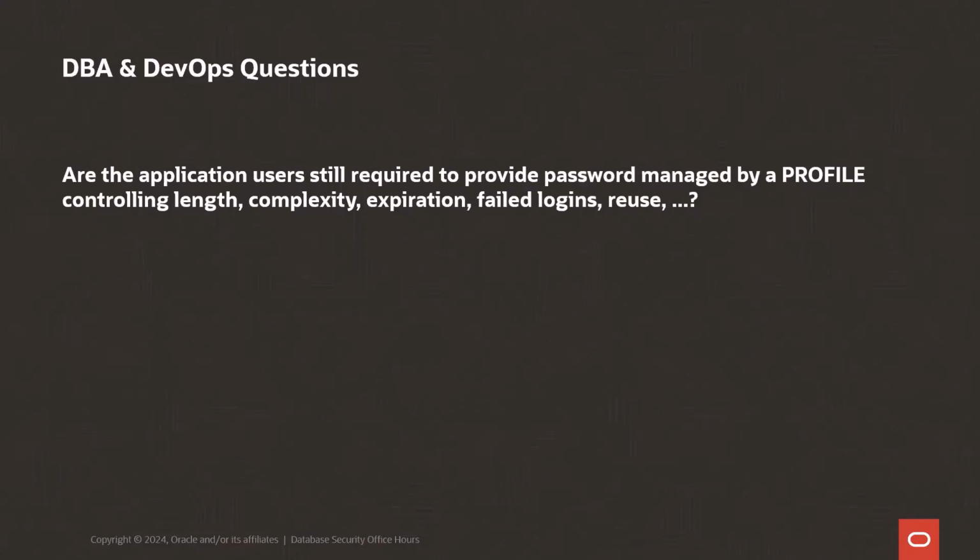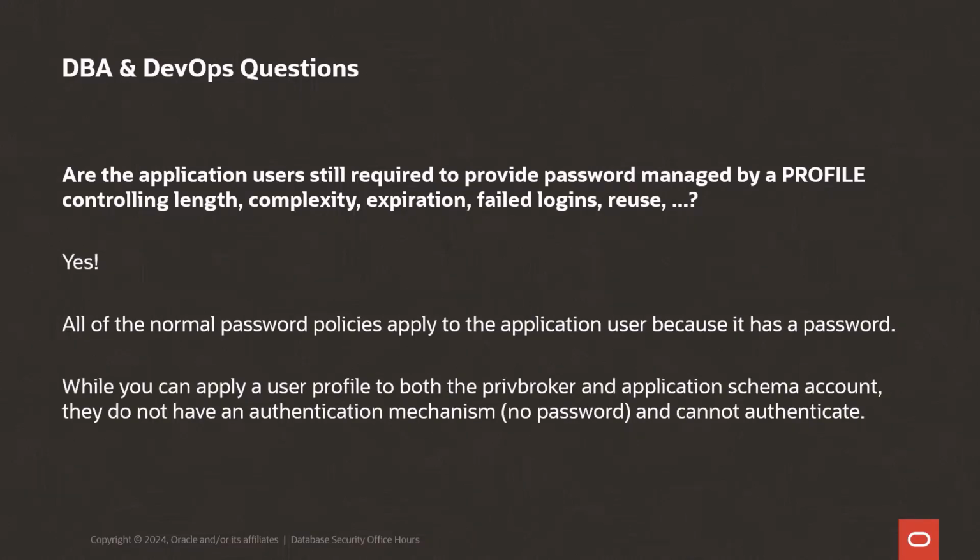So are the application users that we've just shown you here still required to provide a password managed by a profile that controls password length, password complexity, expiration? Absolutely. It's a normal create user. Oh, Rich, you did save me from myself. Thank you. All the normal password policies apply. So you can do everything without altering your current process other than how you deal with permissions. Yeah, Dan, the proxy user you're talking about here would be Proxy Dan, Proxy Rich, Proxy Larry. Yep. All of those still comply with this profile, password management, expiration, all that information. Absolutely.